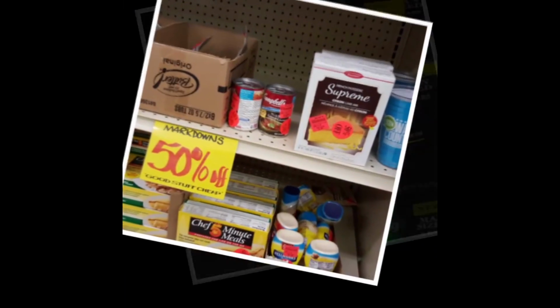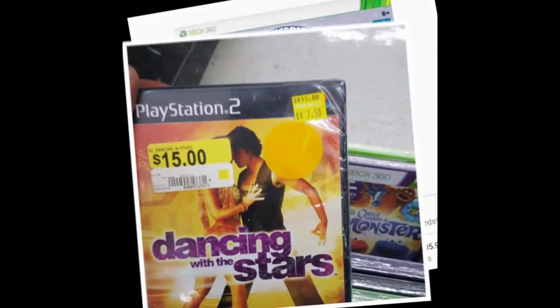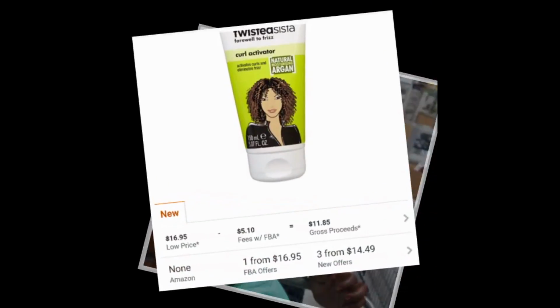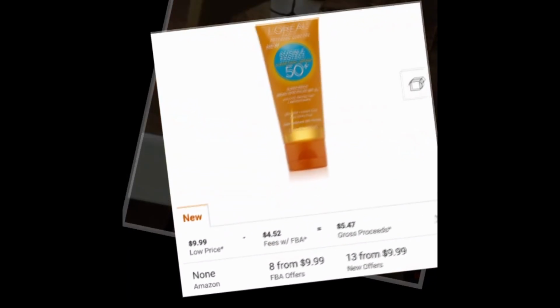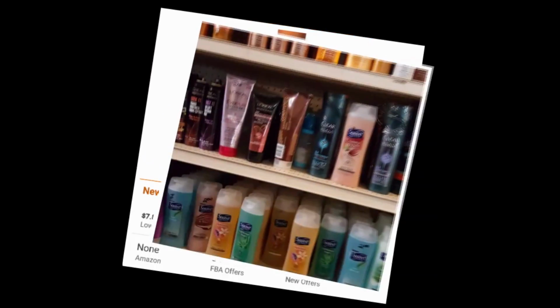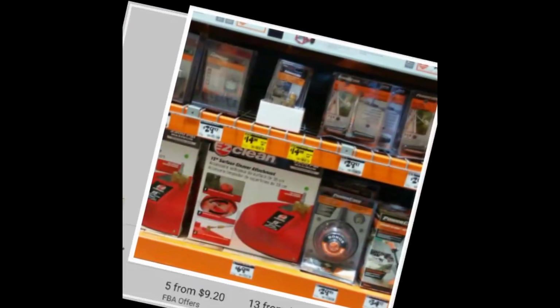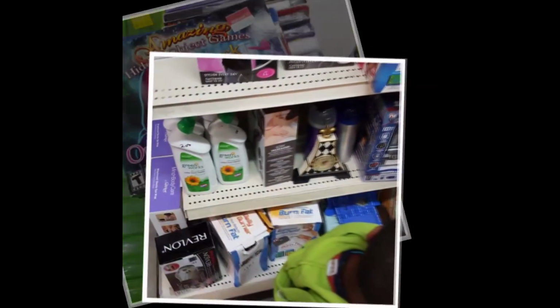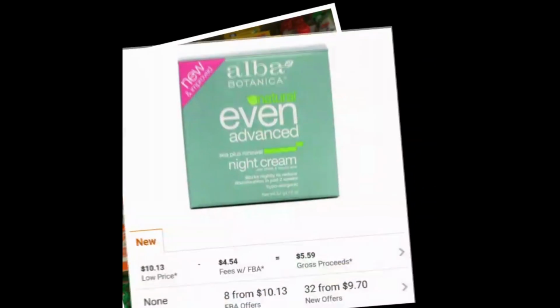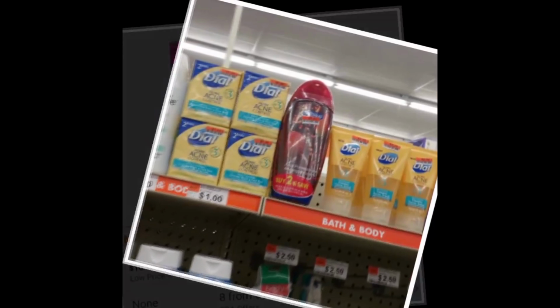Everything. And by this time, the bug had definitely bit me. So I'm going to Target, Kmart, Costco, Sam's Club, Home Depot, Lowe's, Publix, Whole Foods, even Pep Boys. The list goes on and on and on. And in my opinion, that's the beauty of the Amazon FBA program. Pretty much anything that has a barcode, you can scan and sell through Amazon FBA.